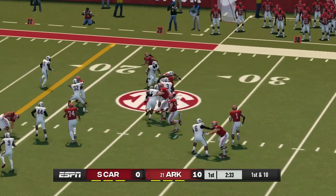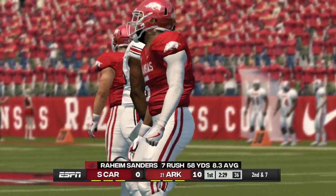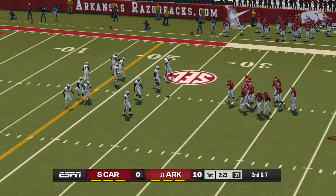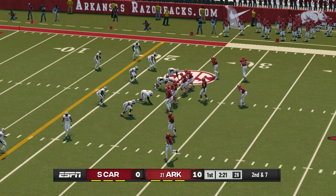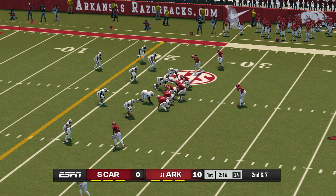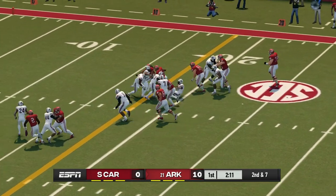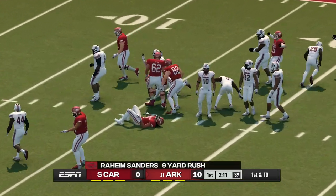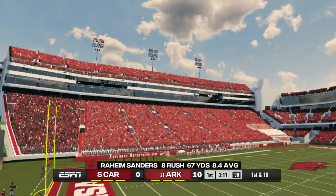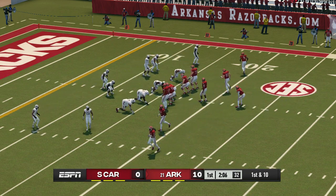Gives it to the back. He gets out to about the 25-yard line. That's a gain of 3 on the play. That'll make it second and 7. Ready? Blue 45! Blue 45! Brought down right around the 16-yard line. First down, 10 yards to go. Ball on the 16.